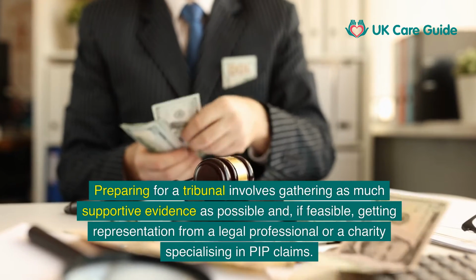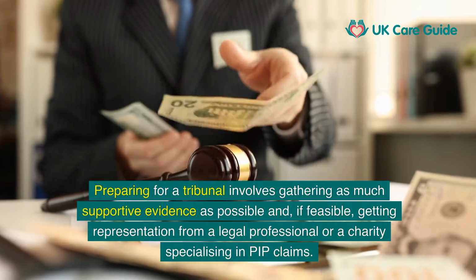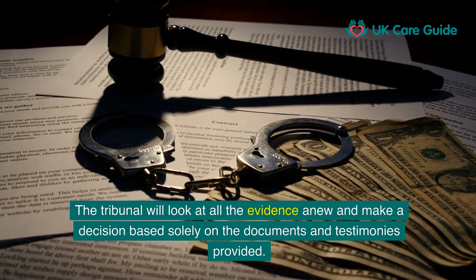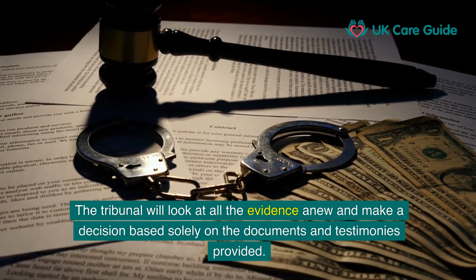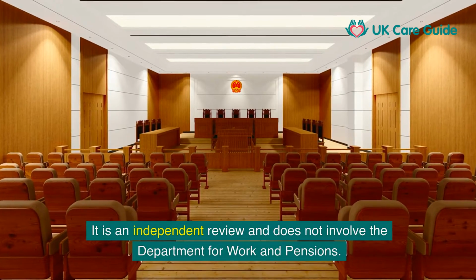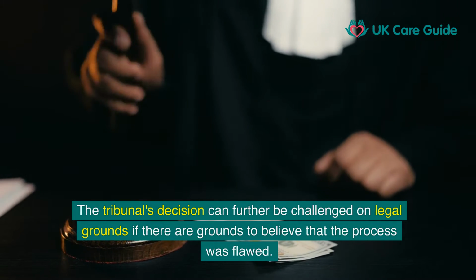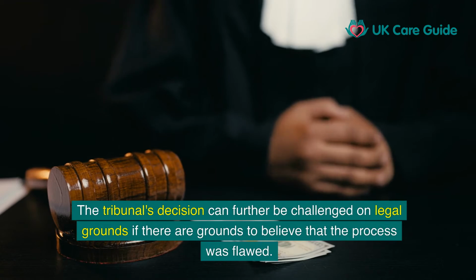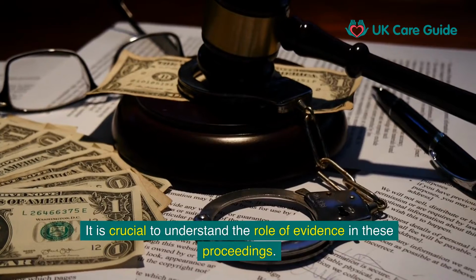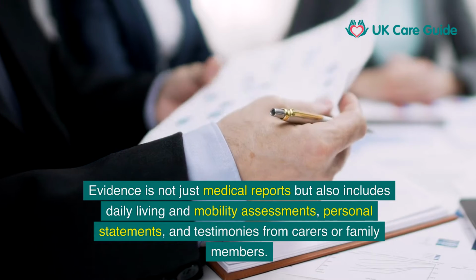Preparing for a tribunal involves gathering as much supportive evidence as possible and, if feasible, getting representation from a legal professional or a charity specializing in PIP claims. The tribunal will look at all the evidence anew and make a decision based solely on the documents and testimonies provided. It is an independent review and does not involve the Department for Work and Pensions. The tribunal's decision can further be challenged on legal grounds if there are grounds to believe that the process was flawed. It is crucial to understand the role of evidence in these proceedings.